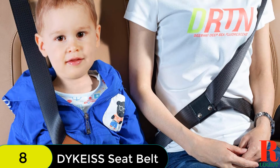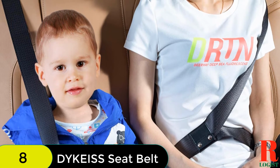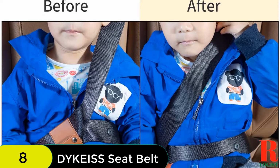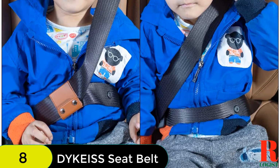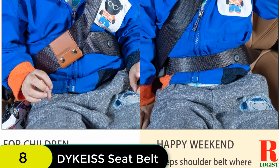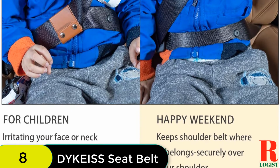These seat belt locking clips are made of high-quality PU leather material, soft and comfortable. Designed to accommodate all standard seat belt widths, fits up to 50 mm. They are easy to put on and slip up and down the straps for easy adjustment, with simple operation and easy to store.